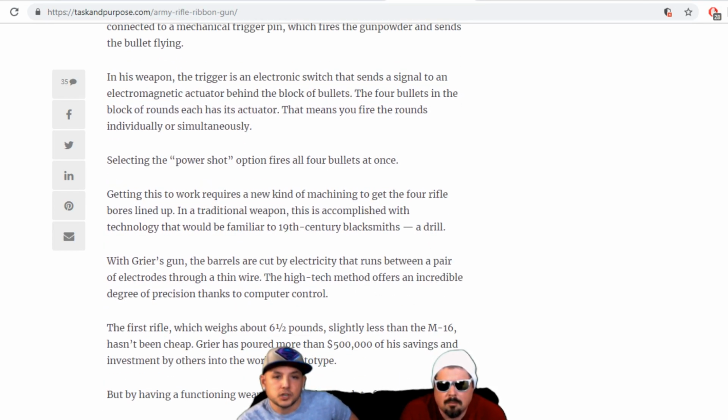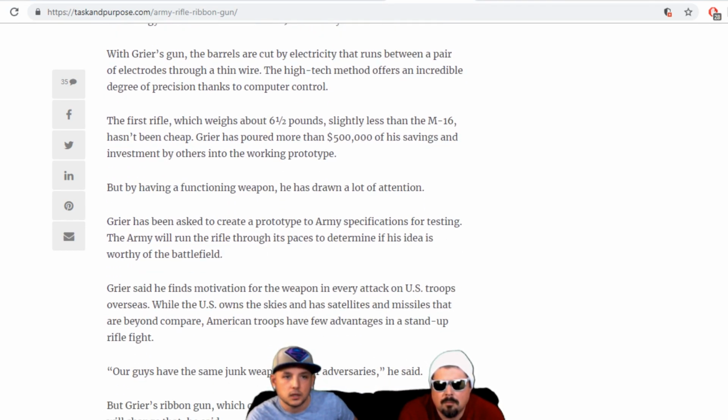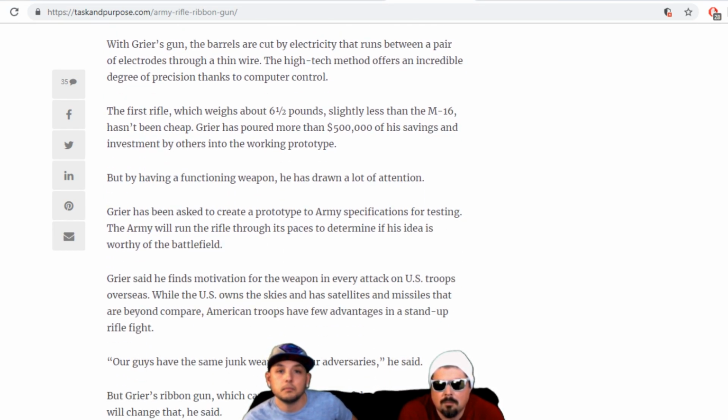Selecting the power shot option fires all 4 bullets at once. Getting this to work requires a new kind of machining to get the 4 rifle bores lined up. In a traditional weapon, this is accomplished with technology that would be familiar to 19th century blacksmiths, a drill. But he doesn't use a drill, let me guess. With Greer's gun, the barrels are cut by electricity that runs between a pair of electrodes through a thin wire. The high-tech method offers an incredible degree of precision thanks to computer control. So yeah, he's just boring it out with a computer.